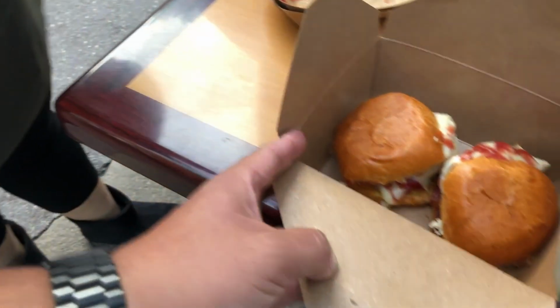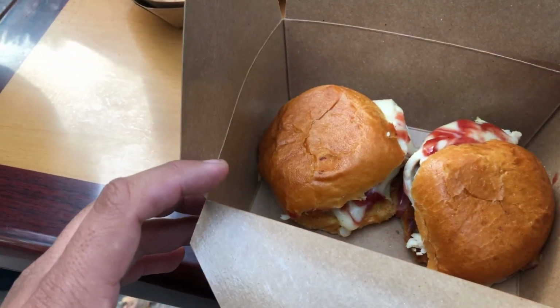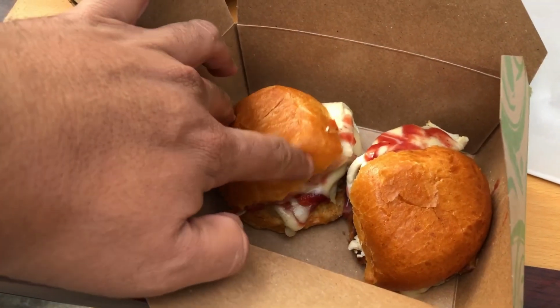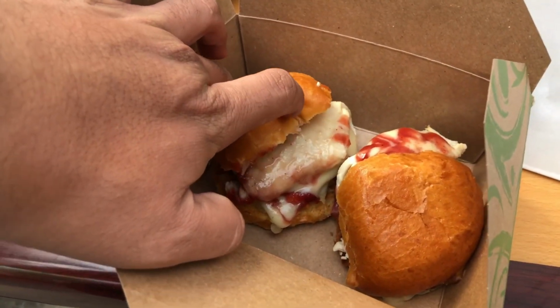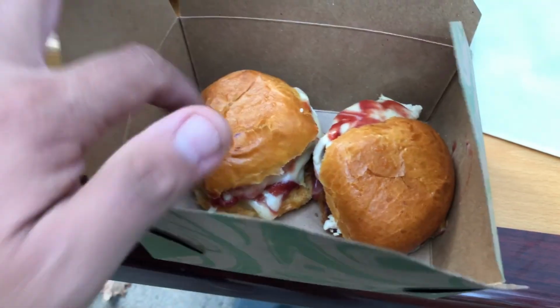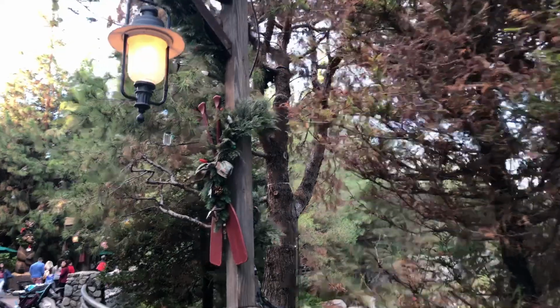So just want to show you. Mars ended up getting two, actually, so we'll each have some leftovers tomorrow, and they're pretty good size for sliders. They're kind of loaded here with turkey and cranberry sauce and some stuffing. Turkey's falling out.